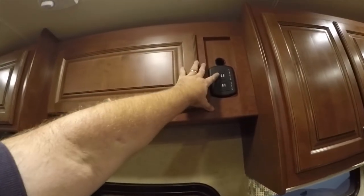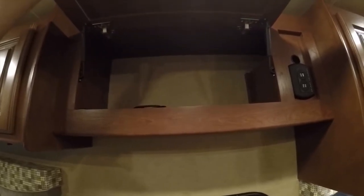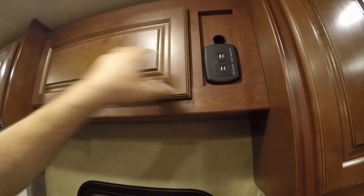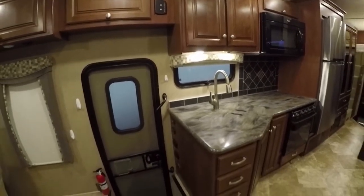Up over here by the entry door is a USB port collection, so you could put all your iPads and iPhones at night in this compartment right here above the door and run the cables through and plug them into the USB charging ports right there. You don't have to worry about it. This will charge them right off the RV's battery. It's very well thought out.